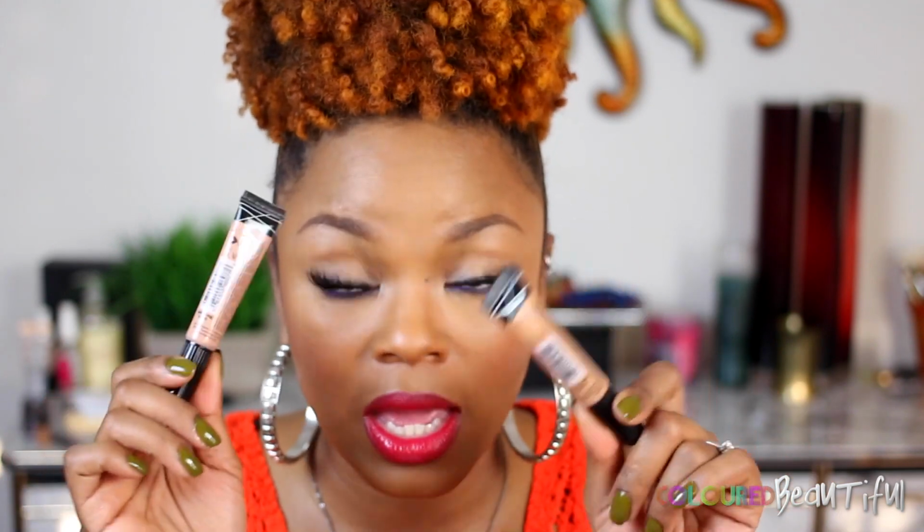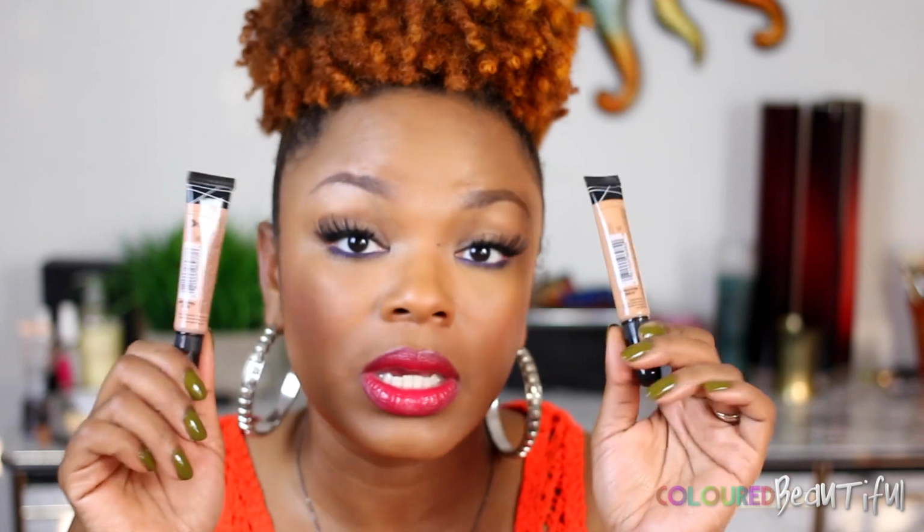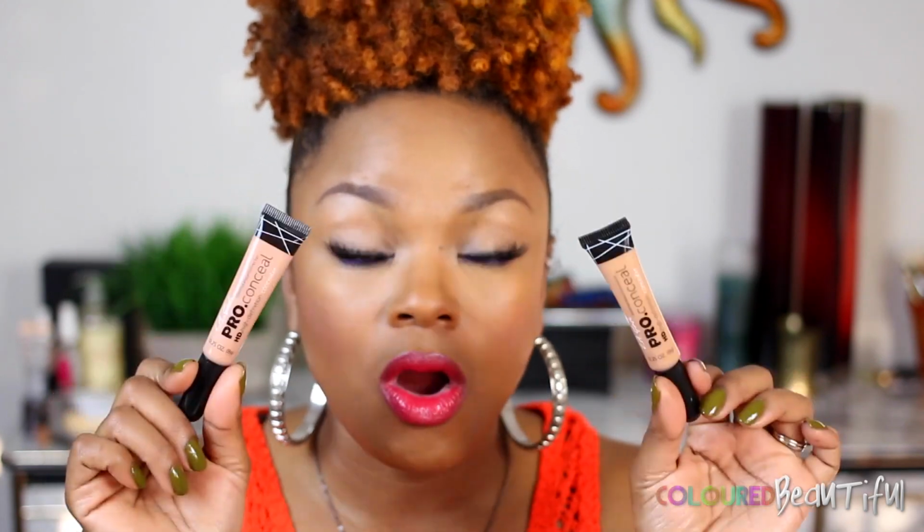The ones that I use the most are Fawn and Toffee, these two right here. These are a 100% recommendation. These are yummy, okay? These are like one of the number one things from LA Girl, okay? If you don't have anything else, these are the products to get from LA Girl. If you have nothing else, get these, okay? Try them.